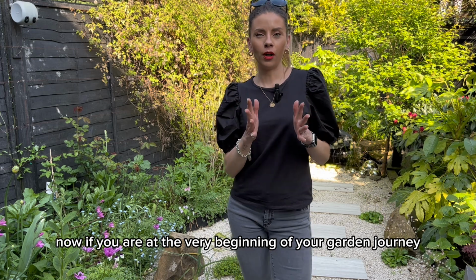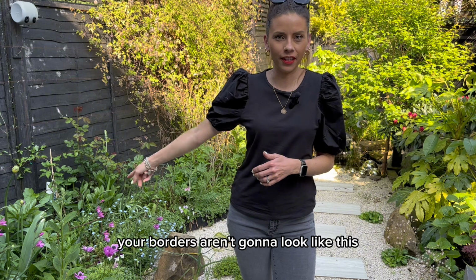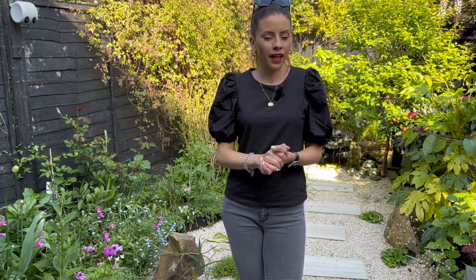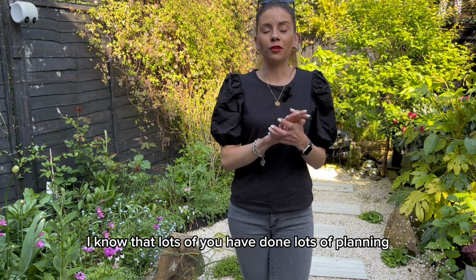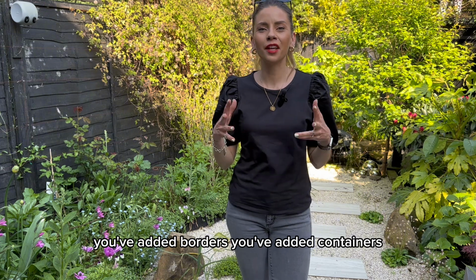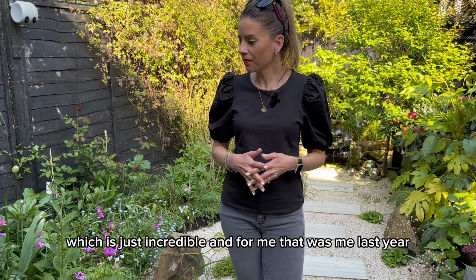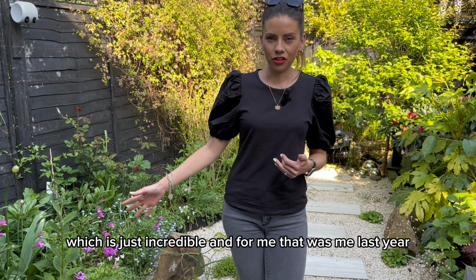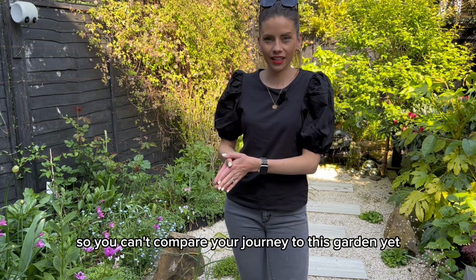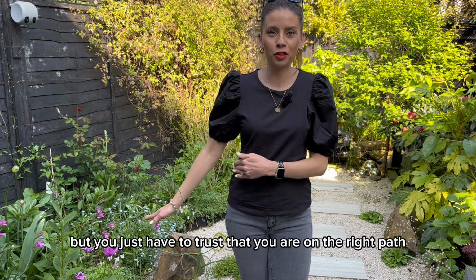Now, if you are at the very beginning of your garden journey, your borders aren't going to look like this, but hopefully you will be at the point in your course now where you've made some decisions. I know that lots of you have done lots of planning, you've added borders, you've added containers, you've chosen the perennials that you want to add to your garden, which is just incredible. And for me, that was me last year. So you can't compare your journey to this garden yet, but you just have to trust that you are on the right path to achieve this.